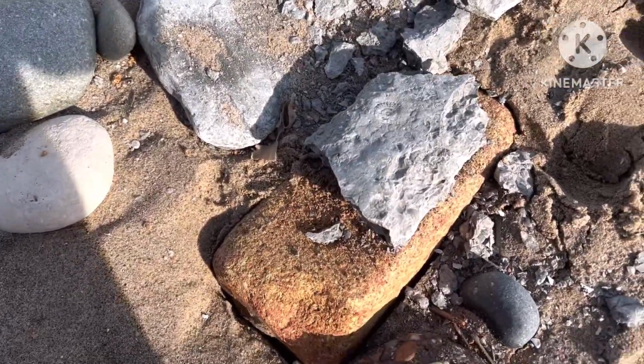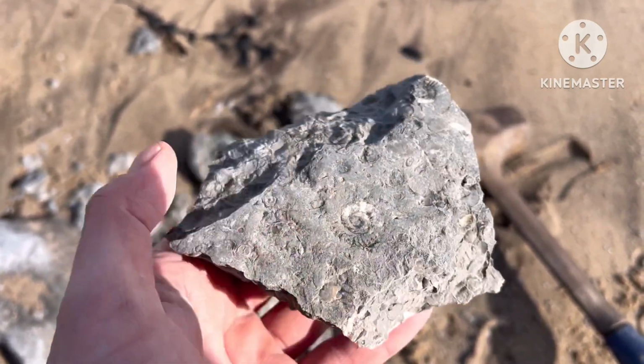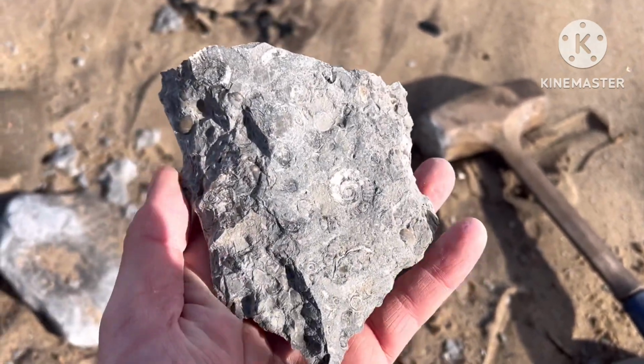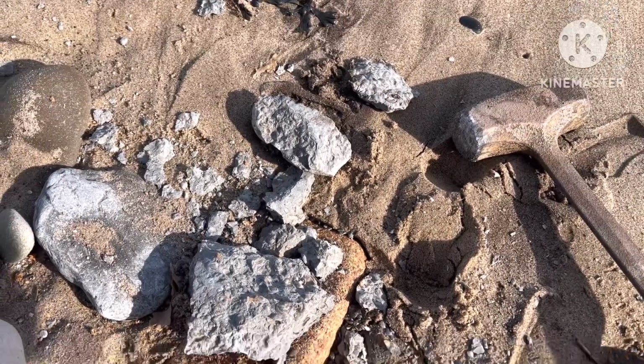Well, I just could not get this to split the way I wanted it to. Yeah, pretty tough to split, and I wanted to split down the middle, and it just wasn't splitting the side off that had the ammonites on it, unfortunately. But yeah, there weren't an awful lot in there, to be honest. More of a shell block.